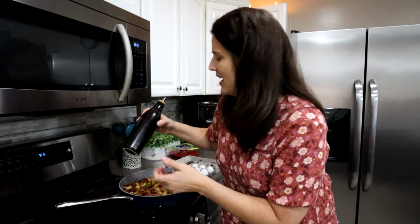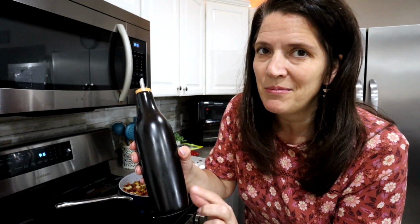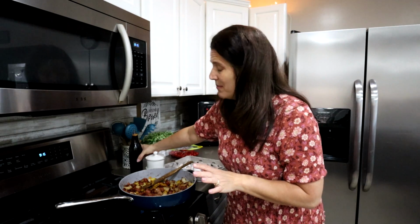I love this thing. I got this on Amazon. It's got fingerprints. Up close you can see it, but when it's far away, you don't see it. The glass bottles can leave a whole lot more. Pay a little bit more and get the ceramic. So this has been great. I don't put any more on here, but put that on there.